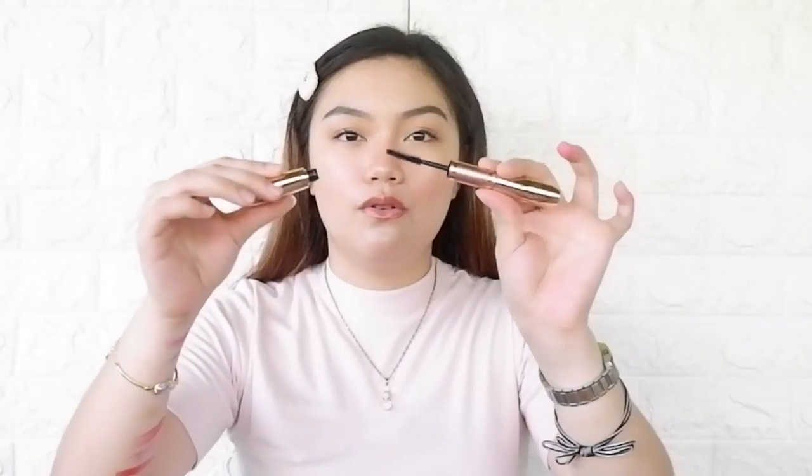I have here yung Changement Long and Curl Mascara and Eyelash Tonic. I really like this also. This is very classy. Ang ganda ng packaging. Sobrang dali niyang hugasan sa mata. This is actually available nga pala sa shop ko sa Caris. Ito yung mascara niya. And this one yung eyelash tonic niya.